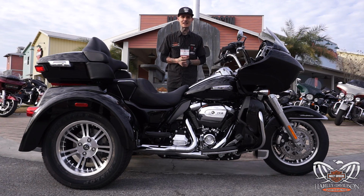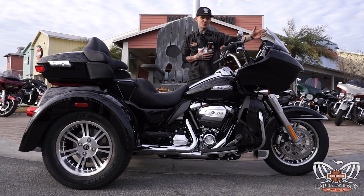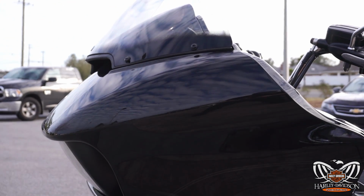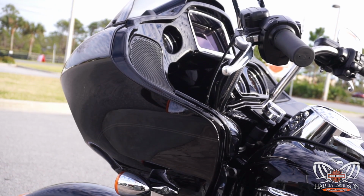This is probably very exciting for some of you guys out there that are looking for a trike and aren't a huge fan of the batwing fairing. We got the Road Glide fairing on here. Some of the advantages is it's a little further away. The windscreen's real tall, keeps the wind off your chest. I've always found that the Road Glide fairings are a little better for taller guys. It takes all the weight off of the handlebars, which is great on something like a trike.